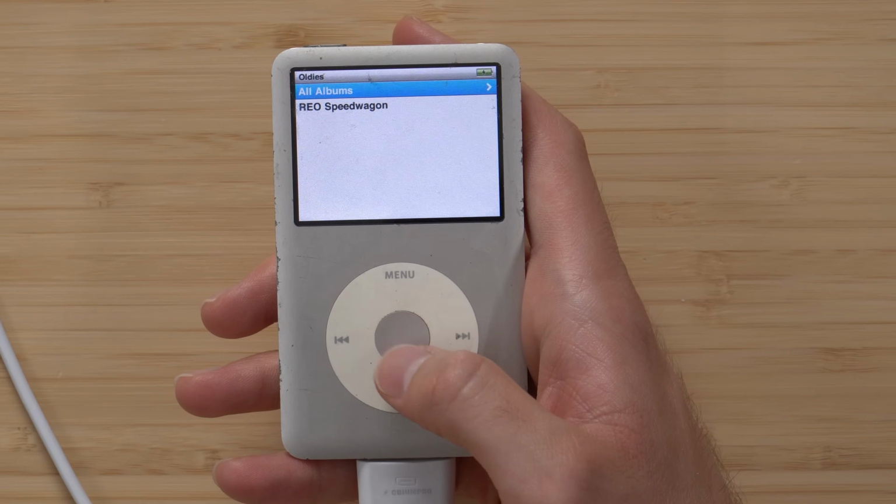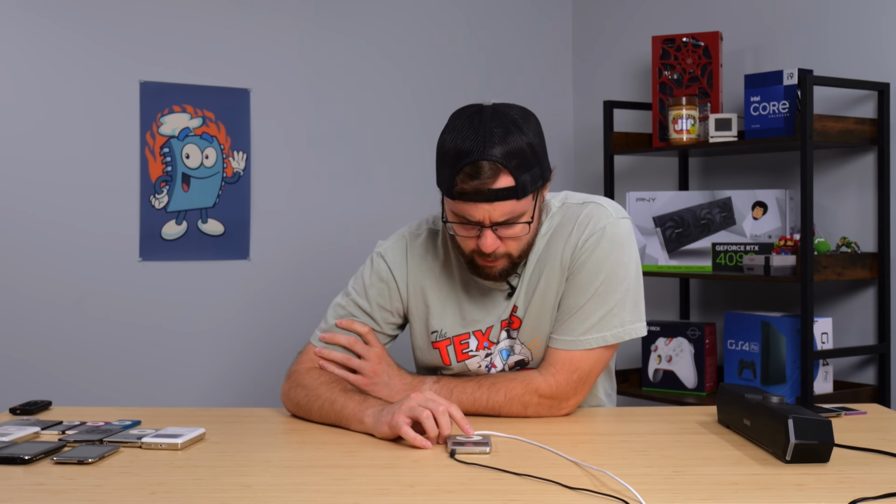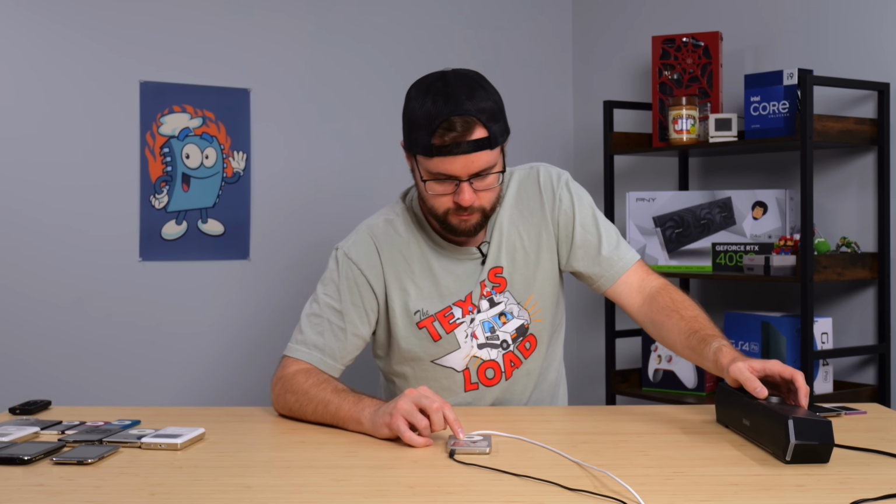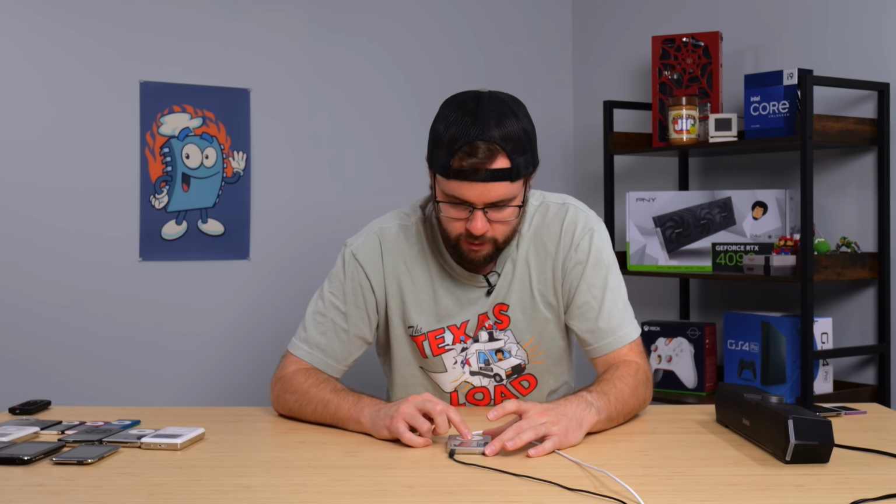Oldies, kind of like DK Oldies. REO Speedwagon, let's go. Can't fight this feeling anymore. Rudolph the Red-Nosed Reindeer. You'll go down in this iPod when I sell it.